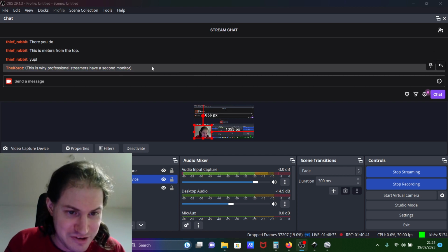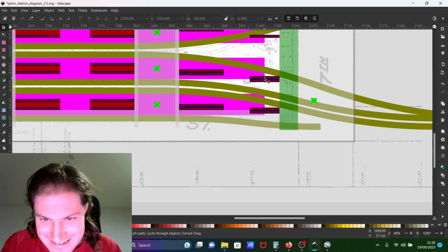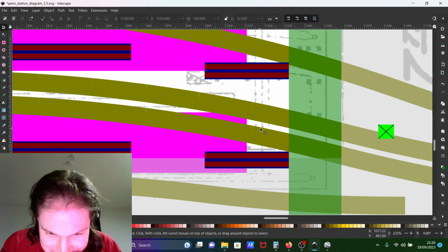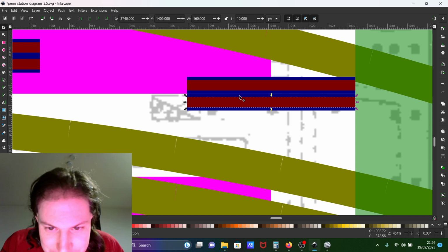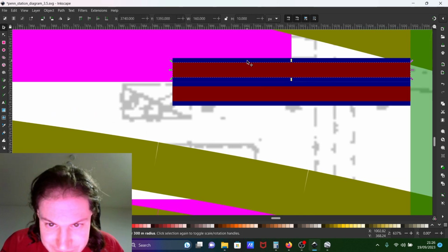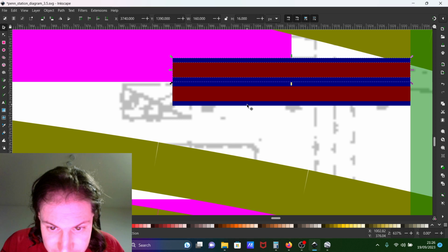Yeah, this is where professional streamers have a second monitor, but I am not sure how clear it is that I am not in fact a professional streamer. Between the fact that I never do video editing and that I usually have about 10-ish viewers at a time.